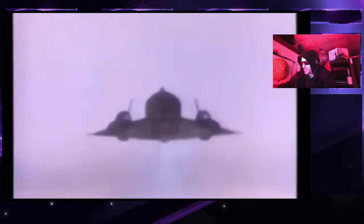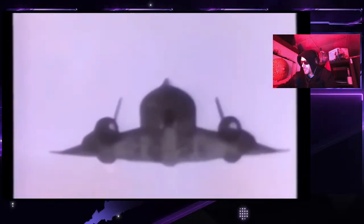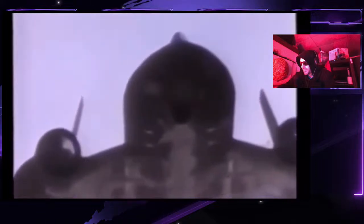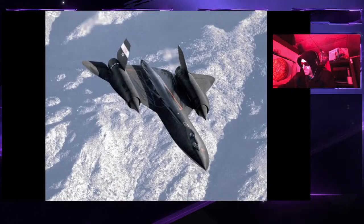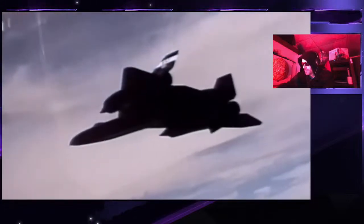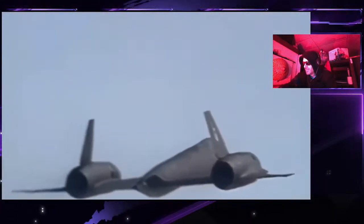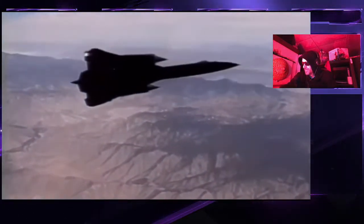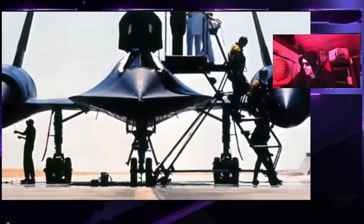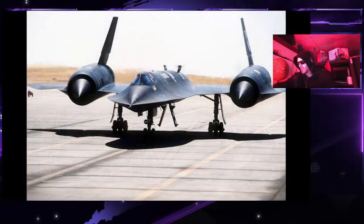JP7 fuel was used. It was difficult to ignite to start the engines. Triethylborane, which ignites on contact with air, was injected to produce temperatures high enough to ignite the JP7. The TEB produced a characteristic green flame which could often be seen during engine ignition. The fuel was used as a heat sink for the rest of the aircraft to cool the pilot and electronics. An electric starting system was not possible due to the limited capacity of the cooling system, so the chemical ignition system was used.